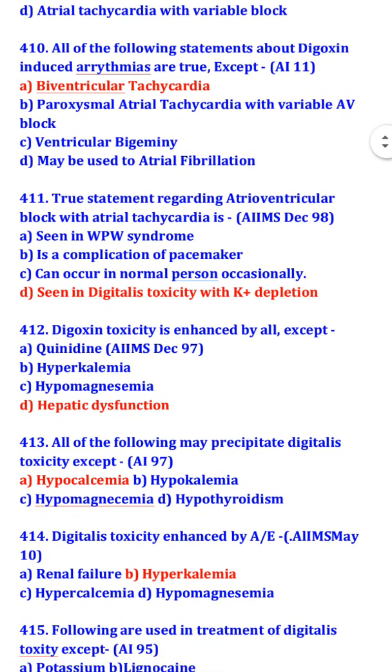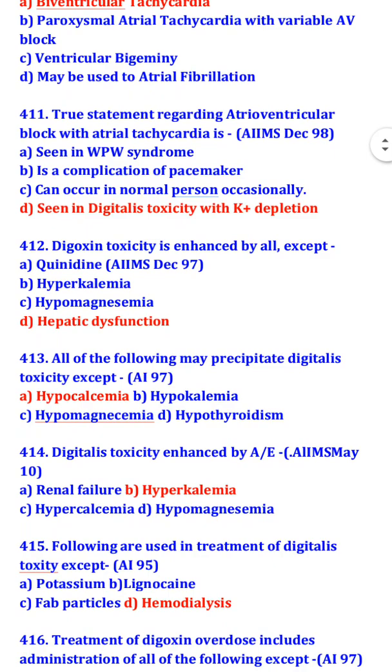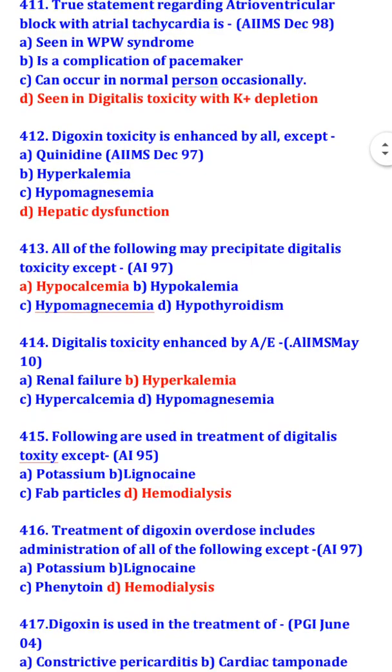Digoxin toxicity is enhanced by all except hepatic dysfunction. Digoxin toxicity is enhanced by quinidine, hypokalemia, and hypomagnesemia. All of the following may precipitate digitalis toxicity except hypocalcemia. Hypokalemia, hypomagnesemia, and hypothyroidism may precipitate digitalis toxicity.